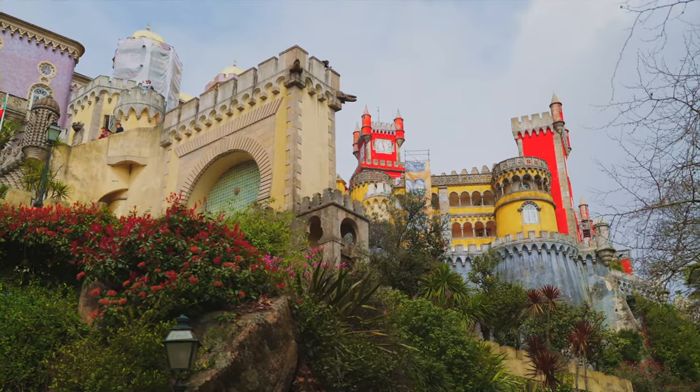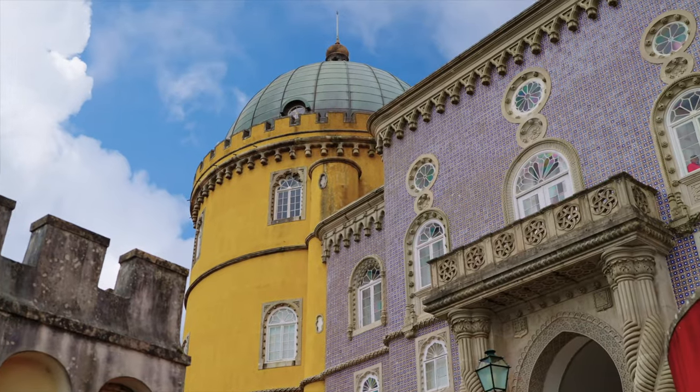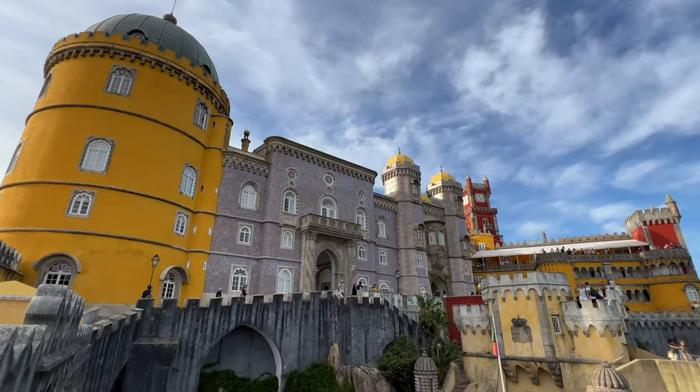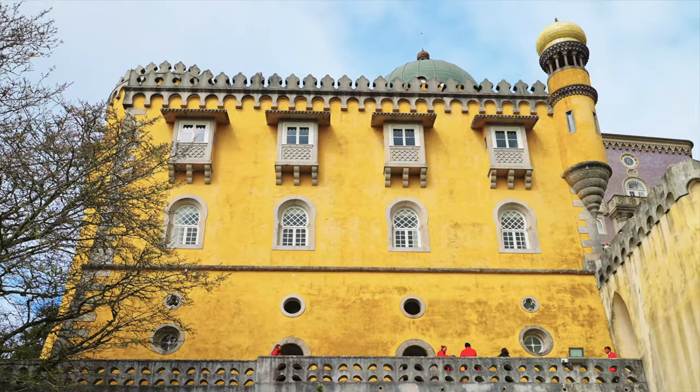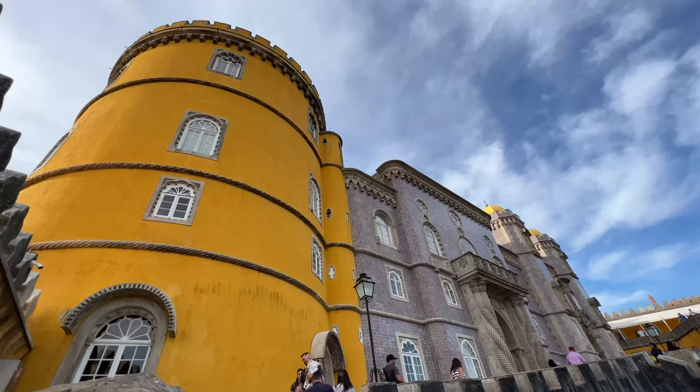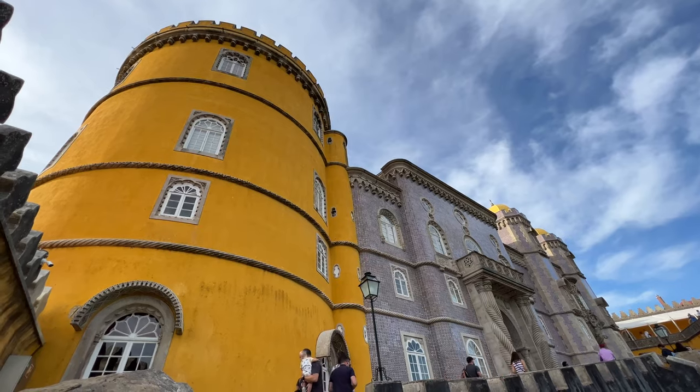This is Pena Palace. Welcome to Pena Palace in Sintra, Portugal. In this video, we're going to tell you everything you need to know about Pena Palace to help you decide if you want to bother seeing this wonder of Portugal or if you should skip it.